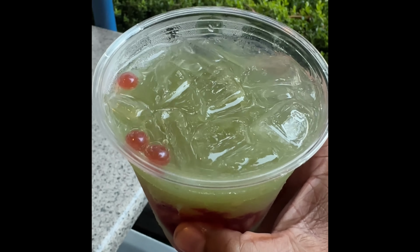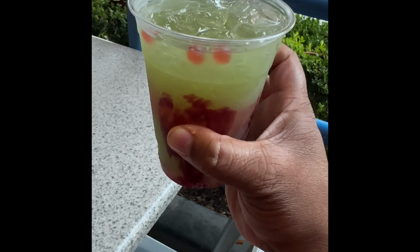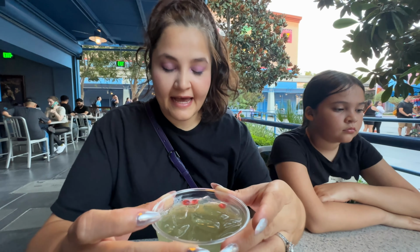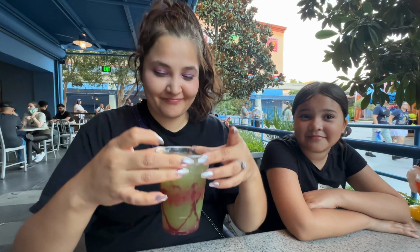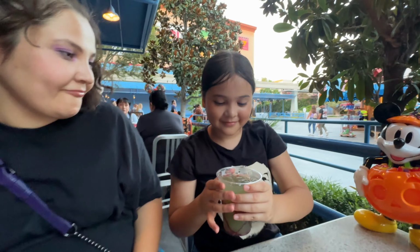So let's roll, guys. The first thing that we're trying is the Oogie Boogie Apple Lemonade. It has cherry flavored popping boba and raspberry sauce. This is before mixing it, so let's try it like that. Is it sweet? Very tart, very sour. Okay, try it without mixing it, Jess. Let's see what Jess says.